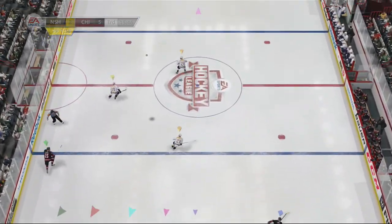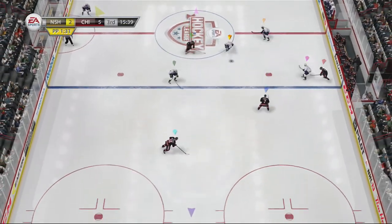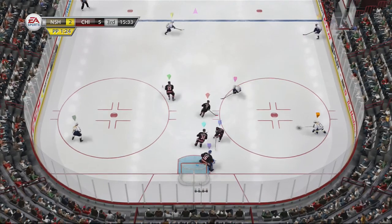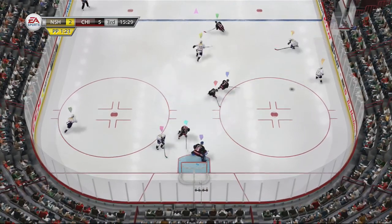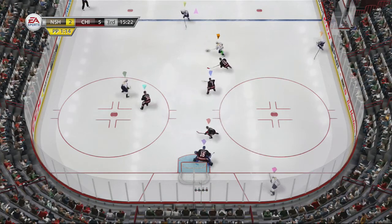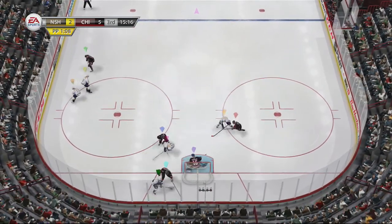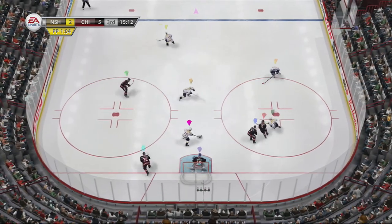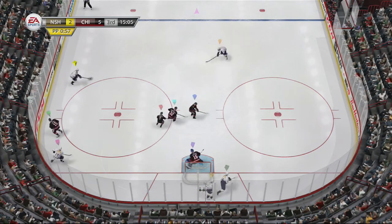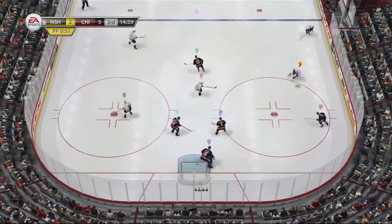Wants a clear. All the way with that. Got it back in their own end. They'll start the rush. Good stick work. Controls that one. To Brandon. Here's an opportunity. In tight. Wide open, and he couldn't bury it. Puck hits him and rolls away. It's a blocked shot, even though he didn't see it coming.